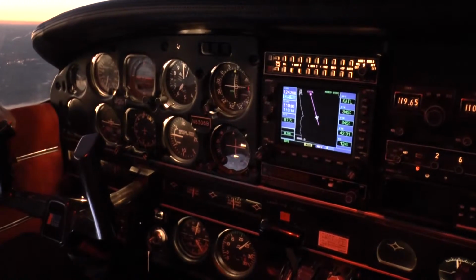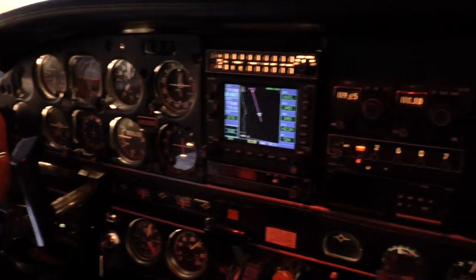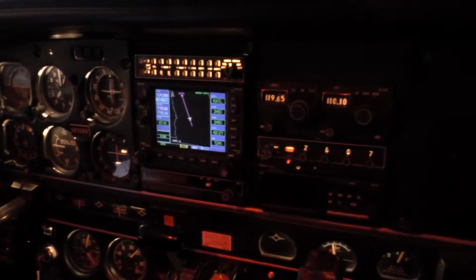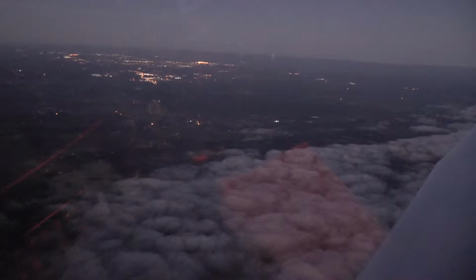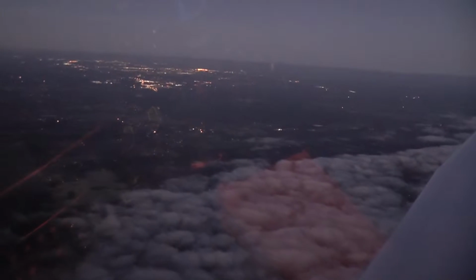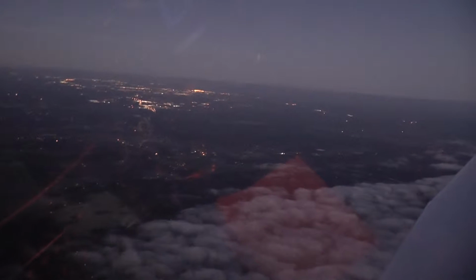Atlanta Airport arrival information Bravo 2252 Zulu. Wind 330 at 12. Visibility 10. Sky condition: few clouds at 3000, 25,000 broken. Temperature 21. Altimeter 3034.